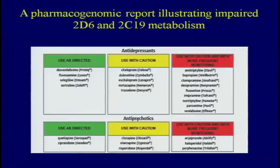But now the picture changes when you have a patient. This is another patient that has impairment, but this impairment is really inactivity of both of the key enzymes. And there you see there are many more medications that are likely to be associated with side effects in this patient. And once you have this information, it's quite unlikely to start prescribing a medication that would be in that red rectangle.